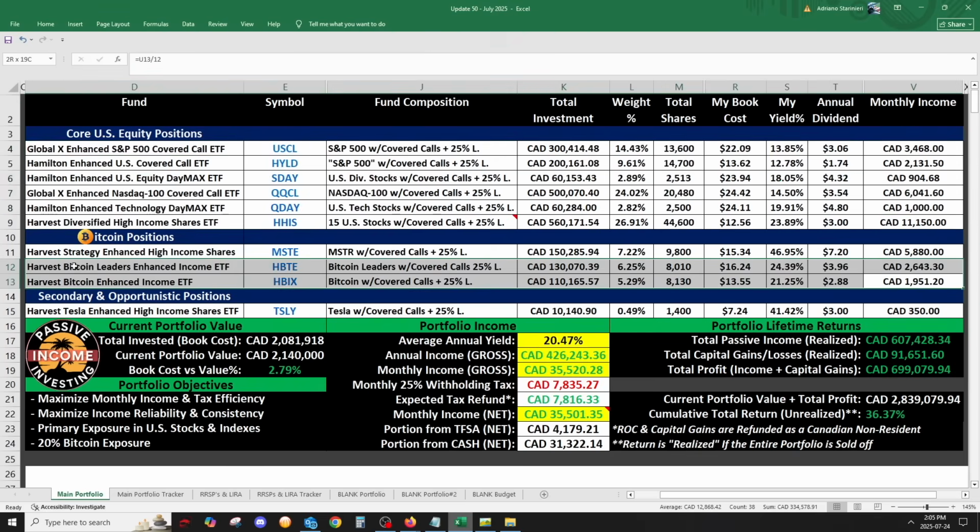Here you have my 3 Bitcoin positions, which now makes up about 18-19% of my portfolio. And I do see myself continuously investing at least $5,000 to $10,000 a month in Bitcoin positions, just getting a lot more bullish on it personally. And then you have a little bit in this one here as well.